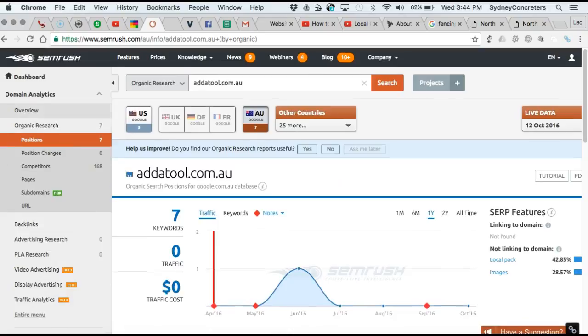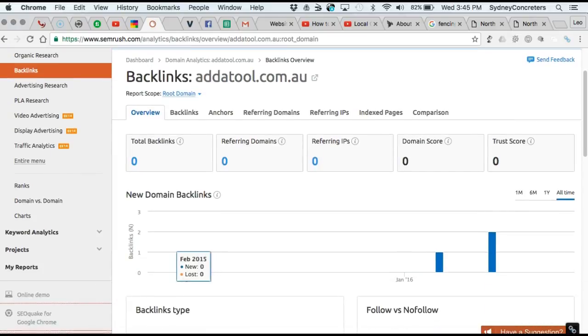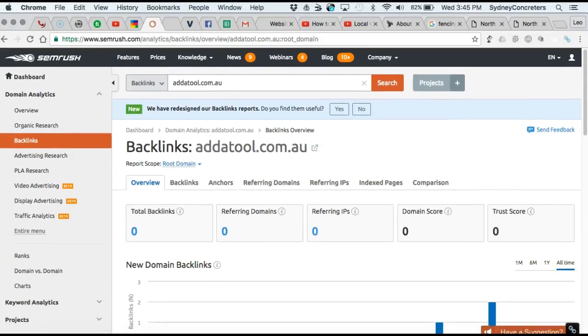And when it comes to backlinks, do you have any? No backlinks. That means you don't have other authority websites linking back to you. Because in Google's eyes, backlinks are really important because it looks like people are voting for your website and like your website. So there are quite a few tips there that I've shared with you today.